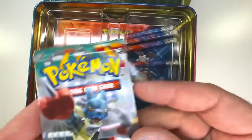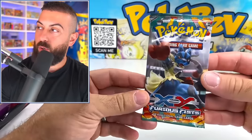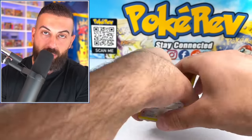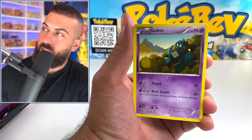Dude, what is happening? We keep getting multiples of the same packs. Like we opened this up earlier. Okay, cool. We got another shot of Furious Fists. We just keep getting second chances here with these packs that we struck out on. Let's go. We're going to move on to Lickilicky. There's a bunch more stuff in there, too. We're going to check that out after this booster pack.